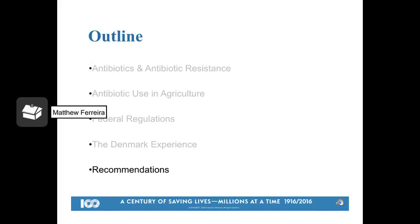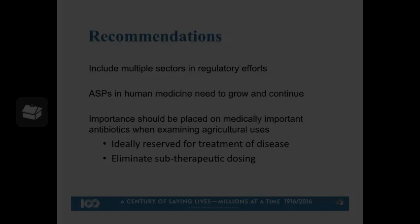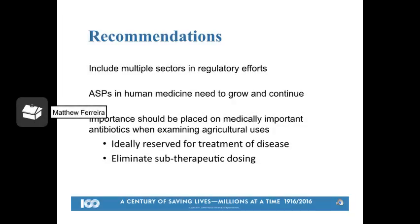And now for my personal recommendations. This is a complicated issue with many, many stakeholders, all of which need to have a voice in the regulation process. Antibiotic stewardship programs in human medicine need to grow and continue to address issues with prescribing practices in human medicine. And finally, importance needs to be placed on medically important antibiotics when examining agricultural practices. Ideally, medically important drugs should be reserved only for the actual treatment of disease, and all subtherapeutic dosing would be eliminated.